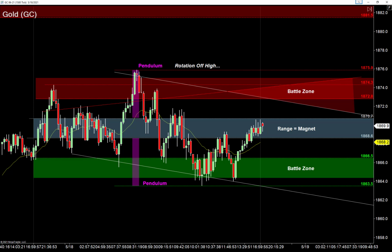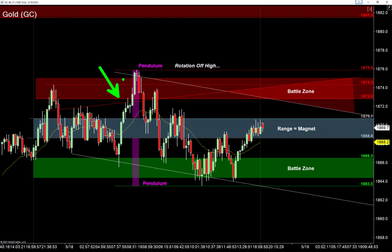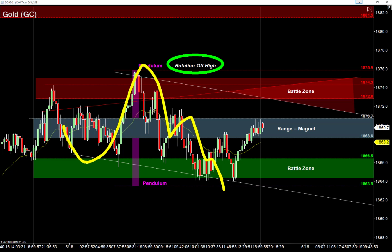The most important takeaway right now, at least that I can see here on the gold chart, is the fact that we are overall bullish before that trading range. But look what happened up here. We've got this rotation off the high, which basically means the market went up and rotated back down. So we're definitely long-term bullish, but as you can see right now, there's a lot more bears in the market right now than there are bulls.